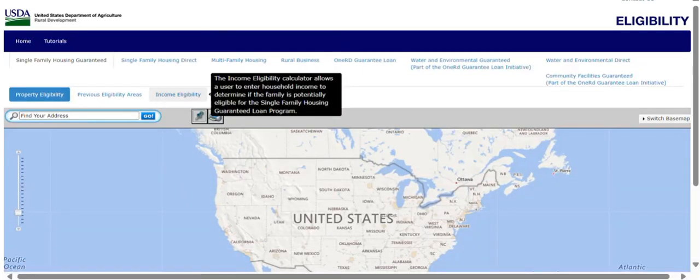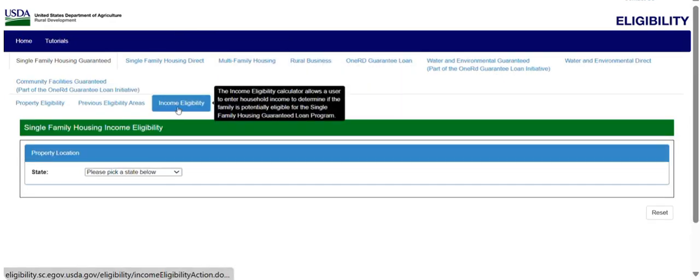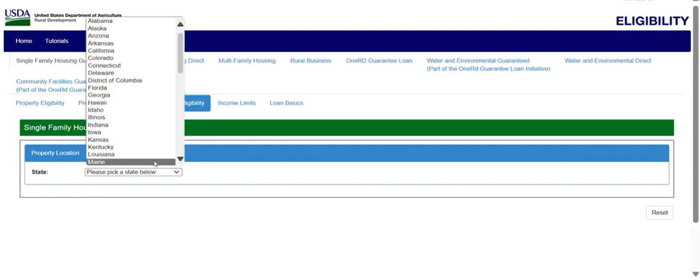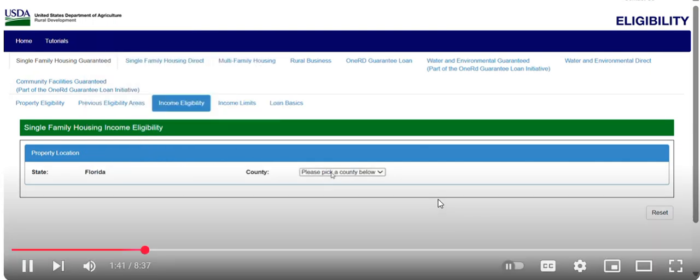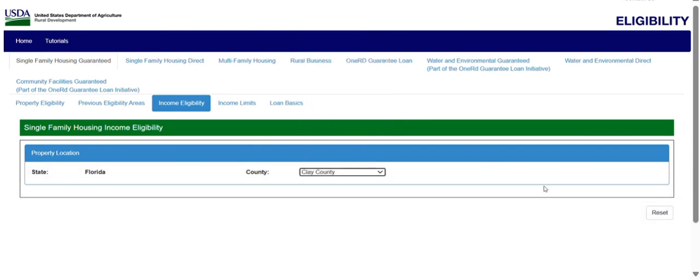Then we'll go here to income eligibility, and then from here you're just going to select your state. We'll just pick Florida, and then it's going to ask you to pick your county. For this example, we'll say Clay County.